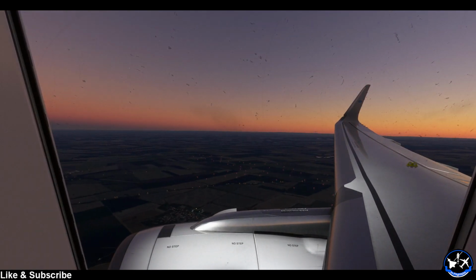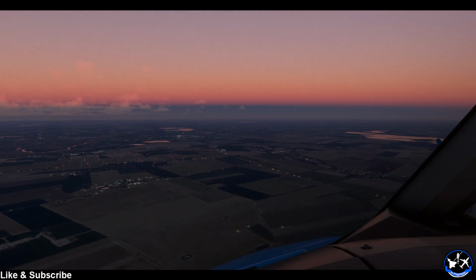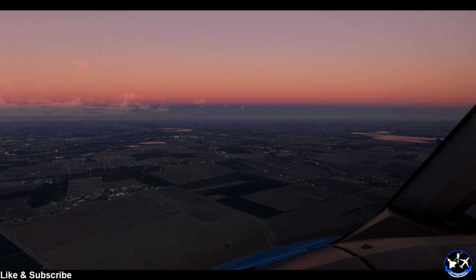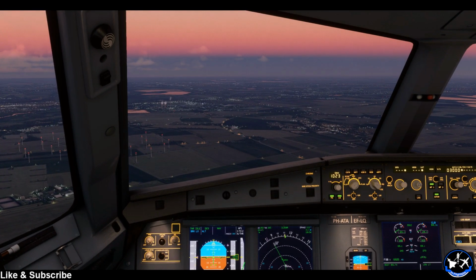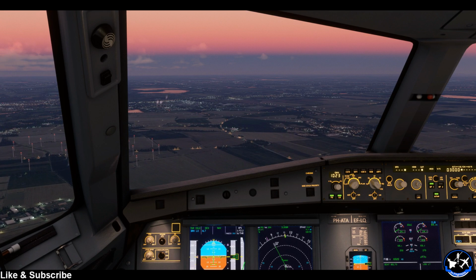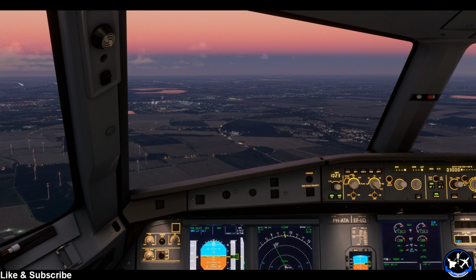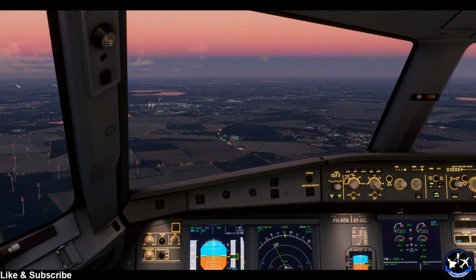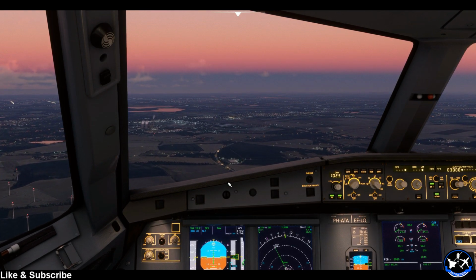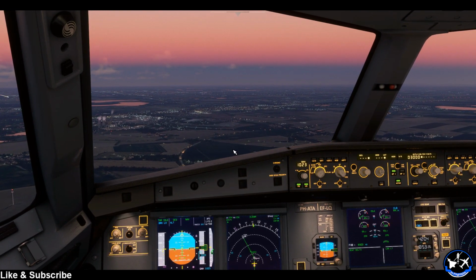Starting to get nice and dark out there now, slowly. Glorious sunset. To be honest, I don't really fly that much in the evening or at night. Maybe in the morning, it's usually just full on daylight. It's quite nice. So there we go, so there we can see 08 left, and then 08 right, which is what we shall be taking any minute now, once that localizer comes alive.